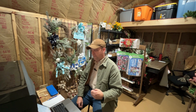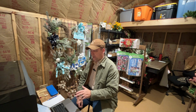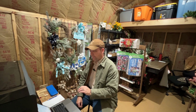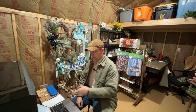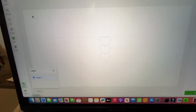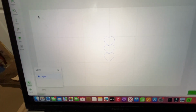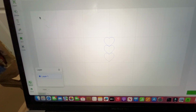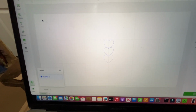So I think I can make it on the xTool Creator. I've got something started, still trying to fix it. Come around on the side, I'll show you what I've got on the computer. What she wanted was three hearts together like that, and I have to figure out how to make a hole in the top and join those three hearts together where they'll stay together and get them cut out. But that's what I've got started. I'm gonna work on it a little bit longer, see if I can get it figured out.